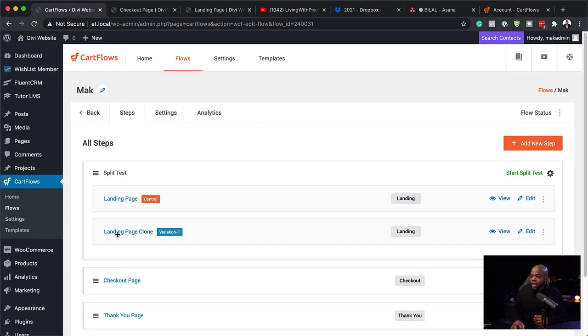So this is where now you can go into the landing page clone, you can name it whatever you want, and then change the design to make it different from the control. And again, this is using the page builder of your choice, be it Divi or Elementor. And once you collect all the data that you need, what I highly recommend here is to make sure that you choose which one is better based on the amount of traffic that has come to that landing page. So ideally, you want to leave this running for quite a while and then decide which one is working better. So A/B testing, very, very easy to set up. And again, this is a massive plus.